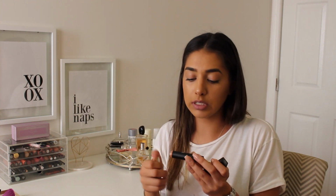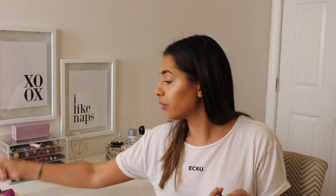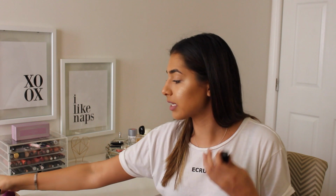Next up, a couple more lipsticks. I have this one by Absolute New York in the shade Nude, and this is a great color. I just find the formula to be very chalky and dry, so I don't really reach for that lipstick. And then I love these lipsticks by Milani, but I don't use the shade Nude Cream very often. I just don't like this color of pink nude on me.